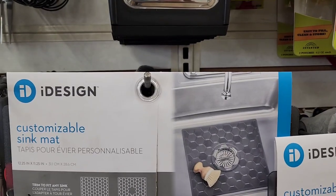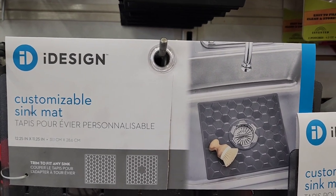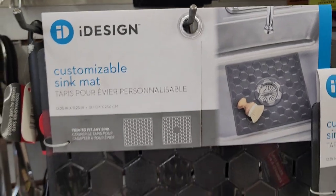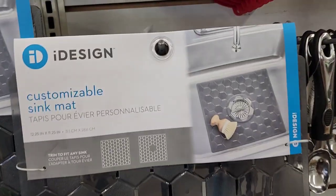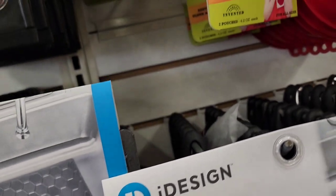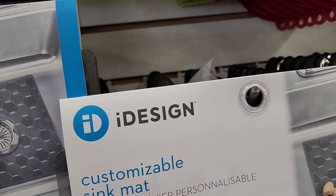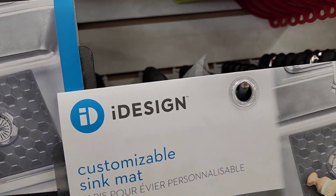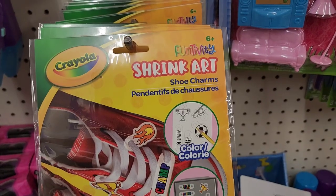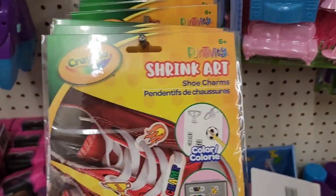They have this eye design customizable sink mat, 12.25 inches by 11.25 inches, trimmed to fit any sink. So you could trim these to fit any sink. And these are eye design, made in China, trimmed to fit any sink. Shrink Art Funtivity by Crayola shoe charms for the kids.